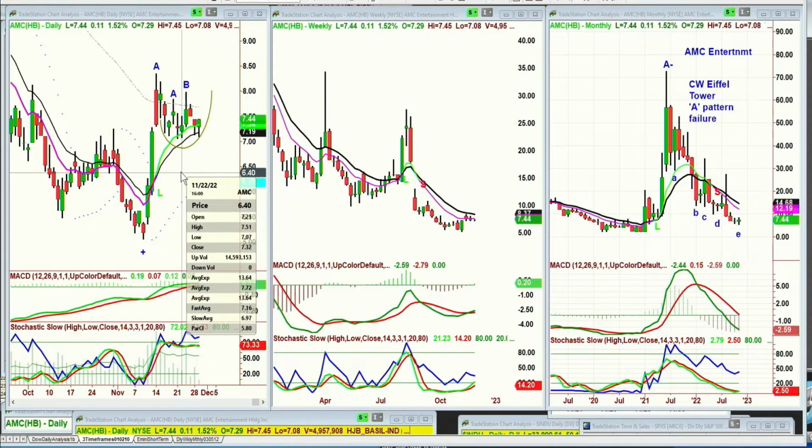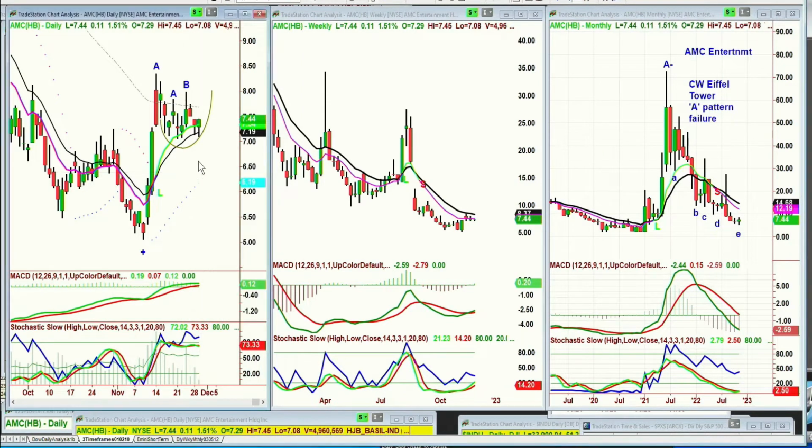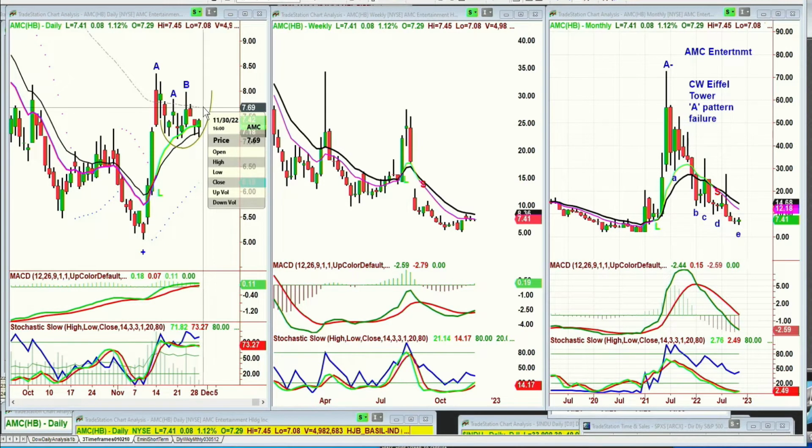Whoops, did it take out? No, it didn't. The low of 705 on the 21st, today's low is 708. I like that, but I'll only like it if it starts to get closer and closer to the 50-period moving average, which is right now at about 769.